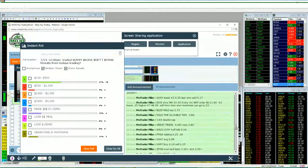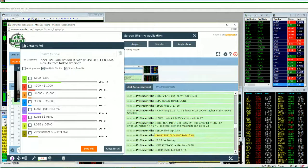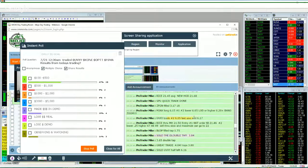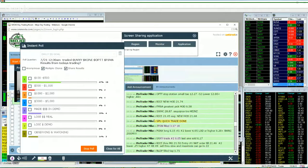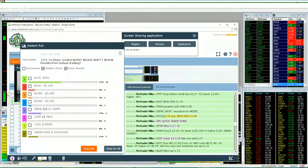Okay, so then we sold the double tap at 384 on that one, on the original tops. Then UVXY trade number 2, we sold at 617. We're getting in at 605. ZGN filled the first trade at 317. Then we got SPU for a really quick trade on SPU. We did Rice 21.45 average. It went to 21.68, started to go there.